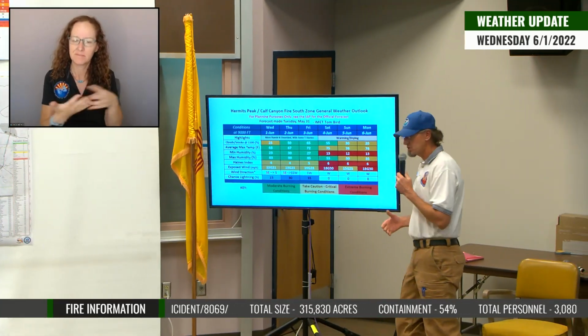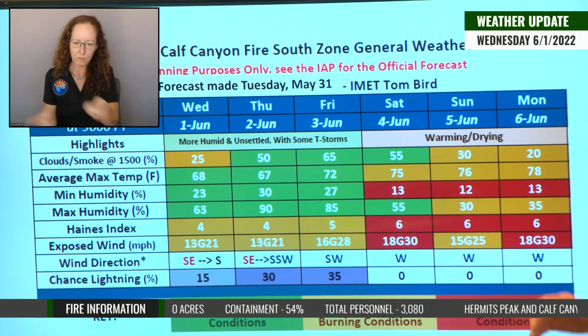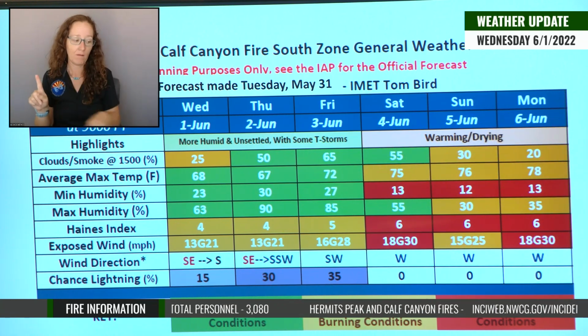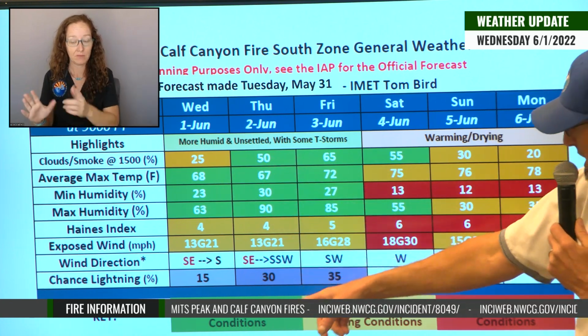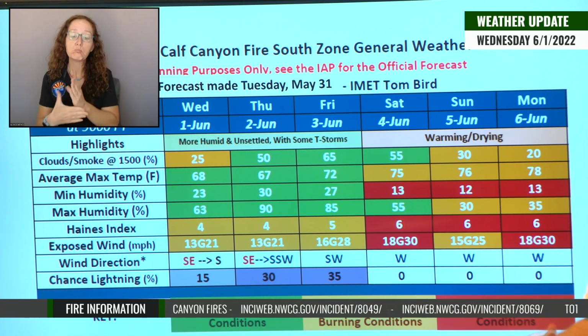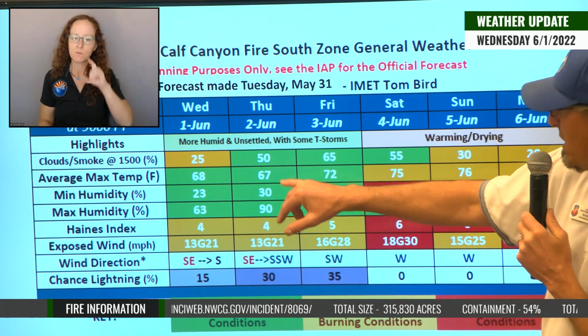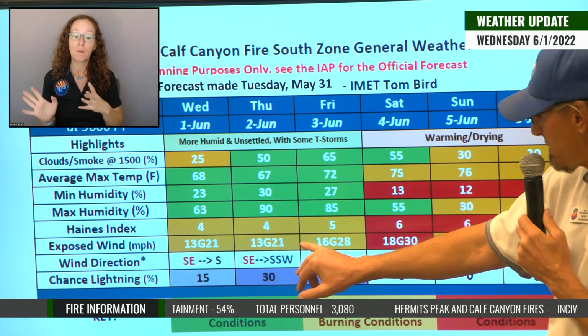Now let's finally go to the matrix, which I think will be next. And here's our weather matrix, the tool that we use to keep good weather situational awareness for all the firefighters and the overhead team. We go from Wednesday today all the way through next Monday, so 6 days of weather represented here. In these first 3 days, you see a lot of green blocks. Those green blocks mean moderated burning conditions. In other words, in favor of us to be able to get a lot of work done on the fire. And what you'll notice here is cooler temperatures and a lot of clouds. The relative humidity minimums are high, and so are the maximums. And the winds are much lighter than what we've been seeing.